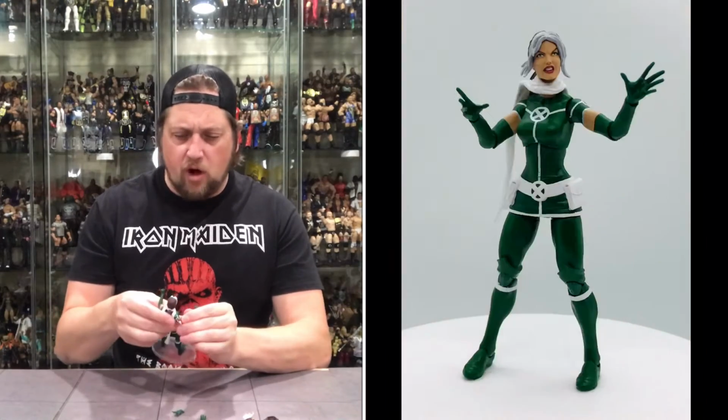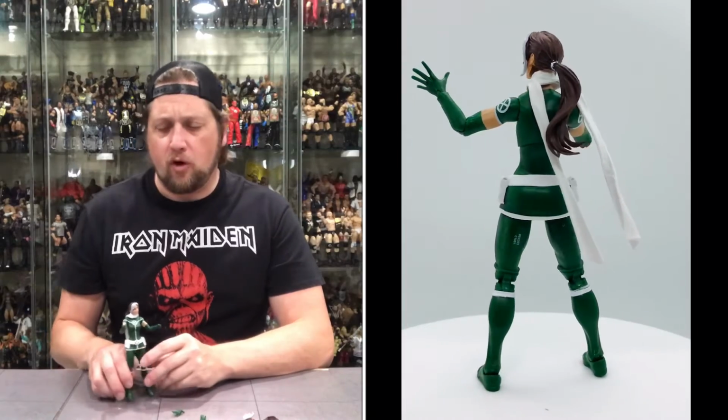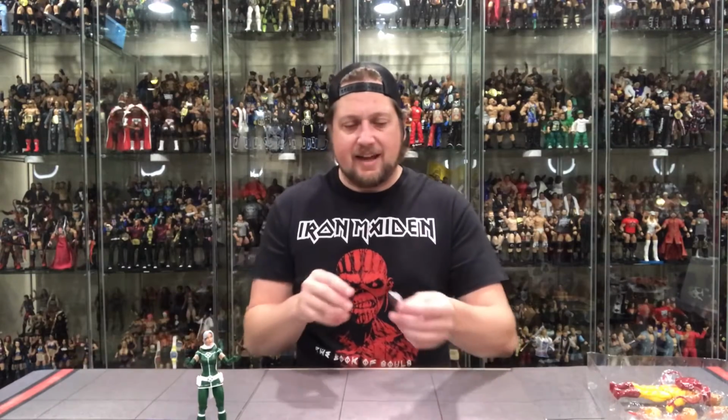Nothing inherently wrong. I don't know if this is her updated costume. It has to be, because I don't remember her from before wearing something like this. So I don't know. Maybe I'll put her with some different X-Men, or a miscellaneous X-Men shelf, I think is the way to go. Extra hands.